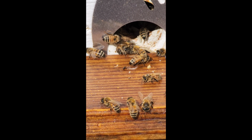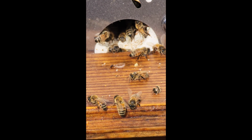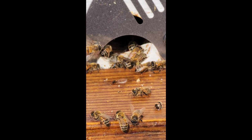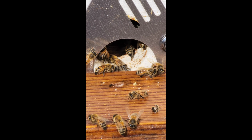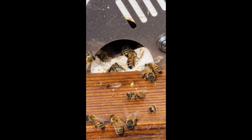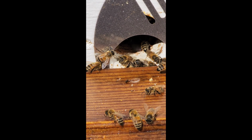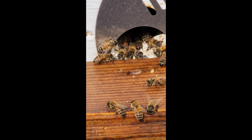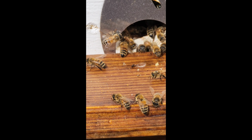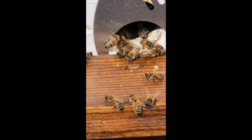The location is the same, of course, for them, but the details of the environment have changed, so quite a bit of exploring and adapting going on. And we'll check back in this afternoon, see how they're doing.